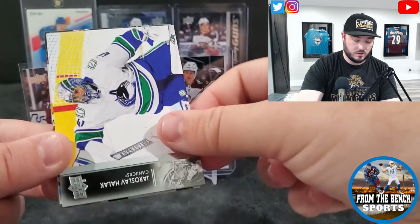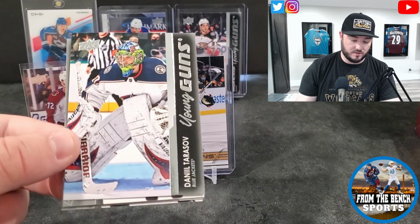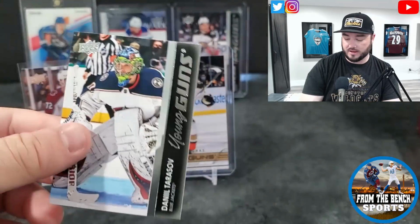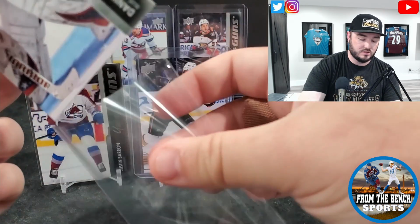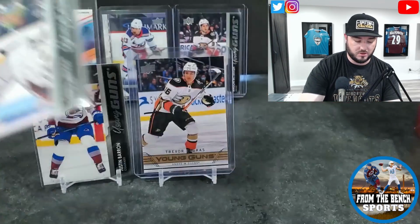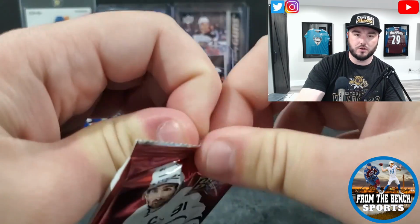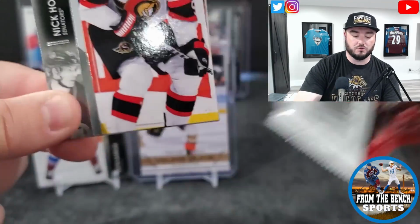Nick Bonino, Yaroslav Halak, Vince Dunn, and we got a Daniil Tarasov for the Columbus Blue Jackets. There's our second Young Gun hit. Ryan Suter, Jordan Eberle, and Sven Bartschi at the back. I believe this guy's older, born in 1999, so he's a little bit older, 23 years old. I went through a lot of these guys as I was looking up the Young Gun checklist before I did the preview, when the checklist was first released a couple weeks ago. And he did not make my list. I think all the goalies in here, if you hit a goalie, they're all older guys that don't really have much going for them.